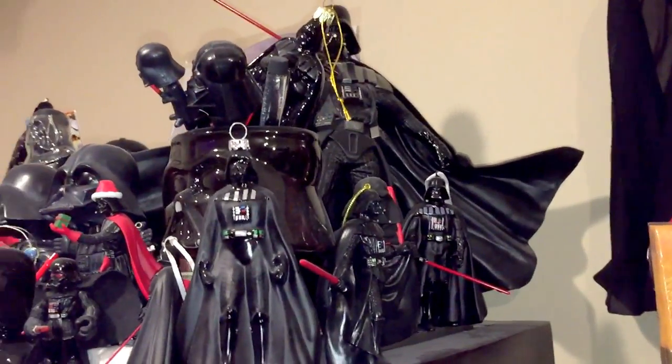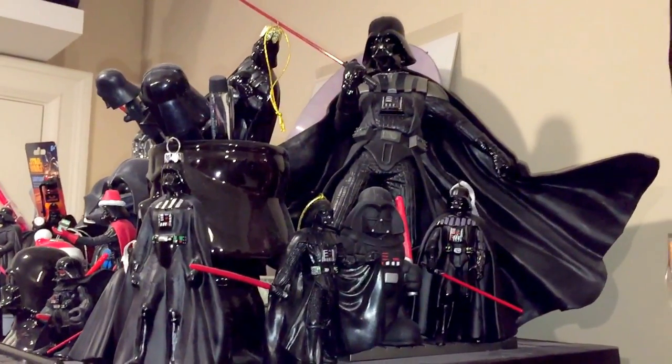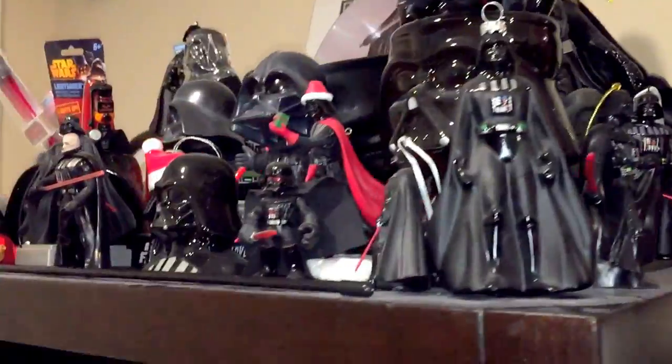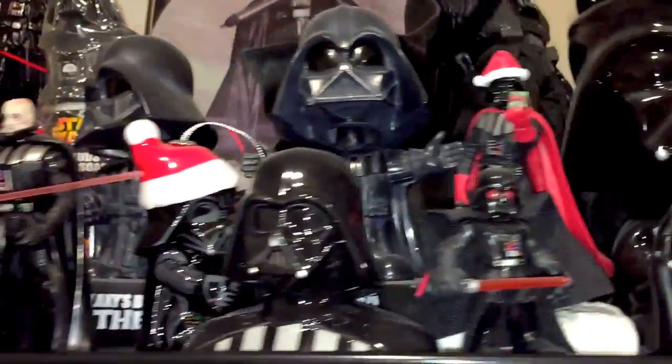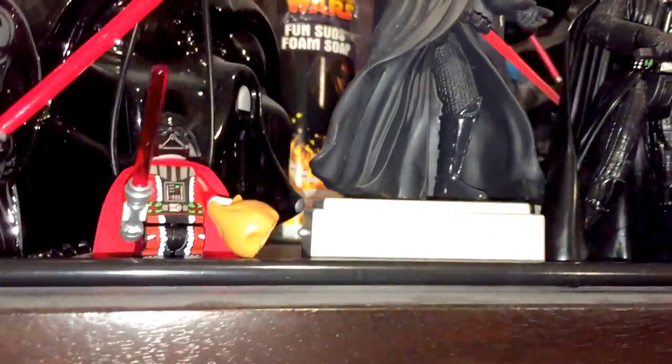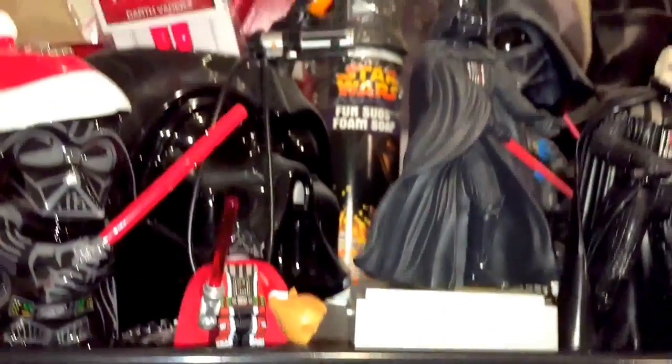Christmas ornaments and whatnot will go up here. There's another taller Darth Vader collectible too. But yeah, Christmas ornaments, a lot of them are up here. If they were unboxed, some bobbleheads, duplicate Vaders. There's the Santa Vader from this year's Star Wars Lego Christmas Advent calendar.